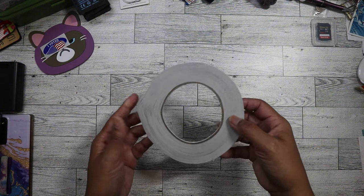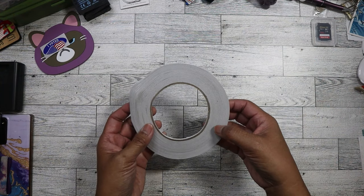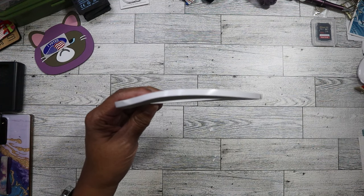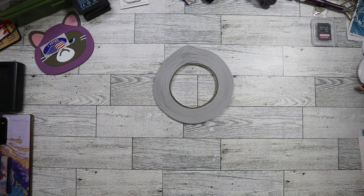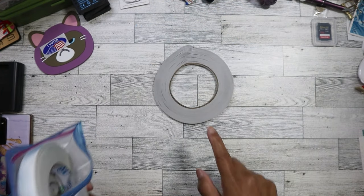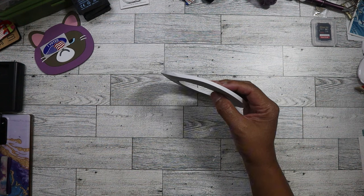I'm not sure if I had showed this on one of the previous hauls because I found it at my desk and I realized it's still in the packaging. I've already taken off since, but this is double-sided tape and it's very, very thin. I think this might be like 1/8. It was just only one. I typically find this in a big pack. But yeah, it was just only one. And it's only a dollar. So I just went ahead and picked that up because it's even thinner than the one that I think I have here in this package.